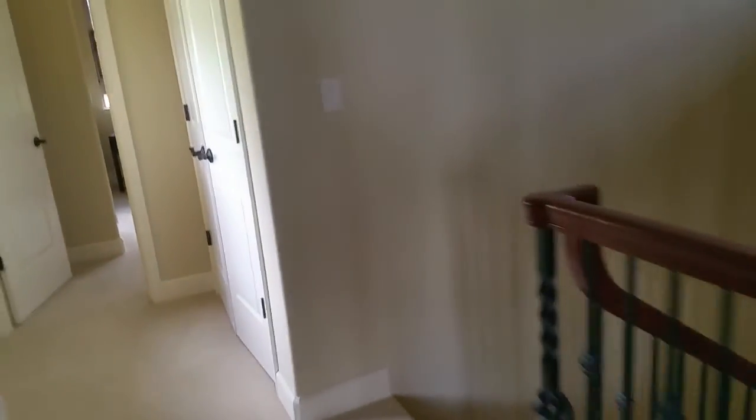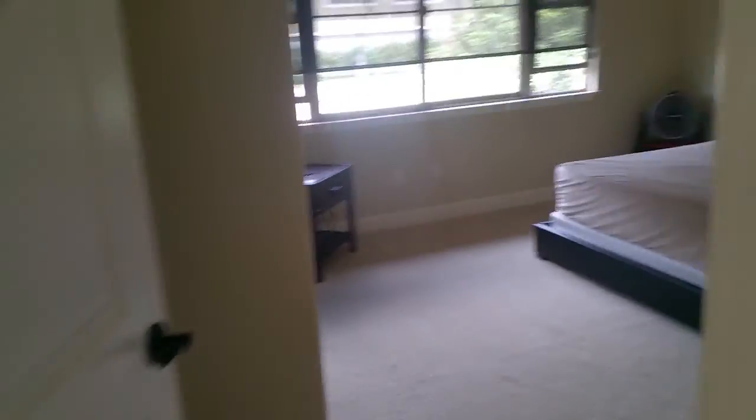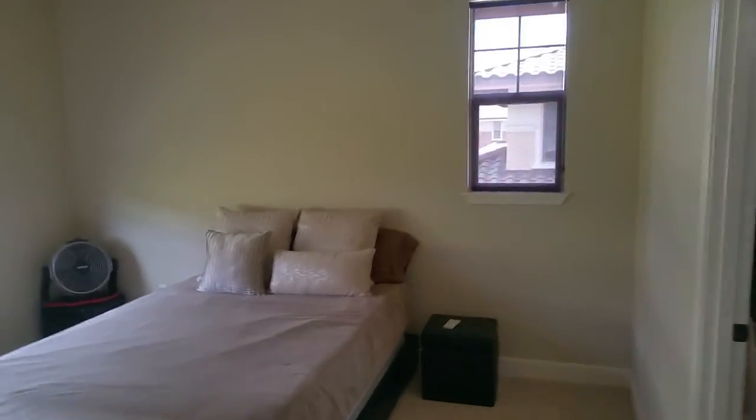Go in the other units, the other bedrooms. This is the second bedroom. And the second bathroom. And there we are.